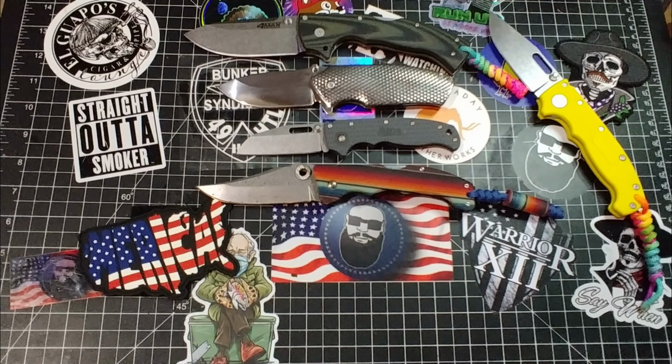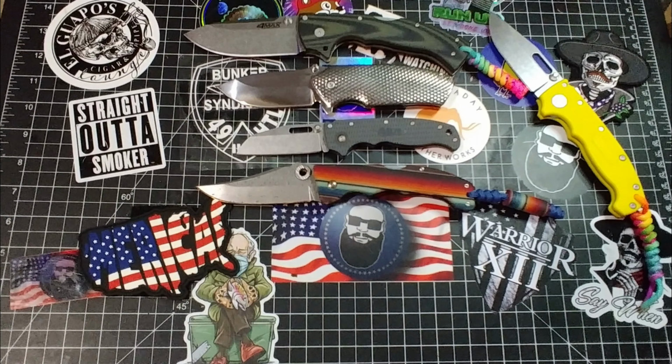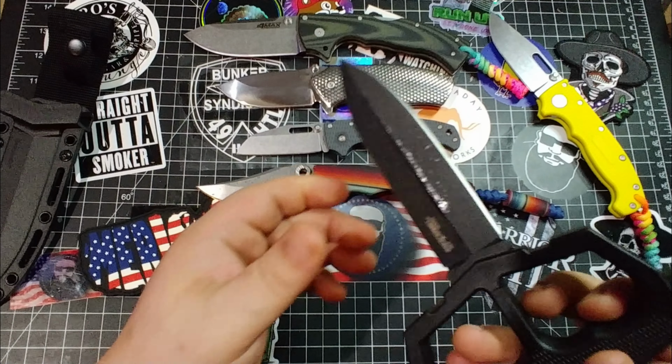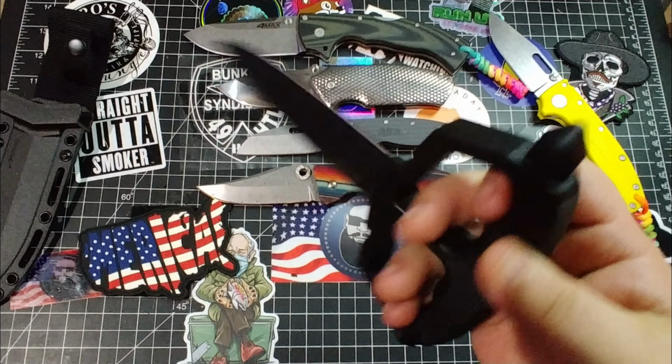Here is one of my favorite new fixed blades. Holy heck, this thing. This thing is awesome. The Chaos Push Dagger from Cold Steel. Oh, that one's still oiled up. Look at that. Or is that the blood of my enemies? Yeah, it is.